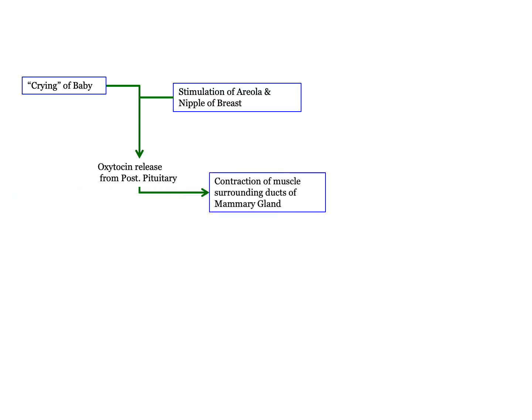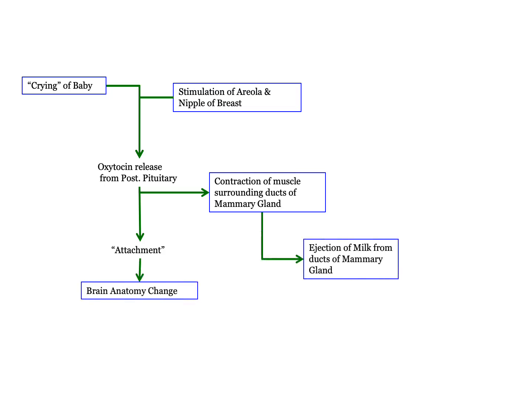This is going to cause contraction of the myoepithelium, the muscle around the ducts within the mammary gland, but it's also going to start changing cortical structures within the prefrontal cortex and within the limbic system, leading to attachment with the child, leading to an overall change of the brain anatomy, which is sometimes referred to as maternal brain. We're going to start seeing ejection of the milk from the mammary gland.